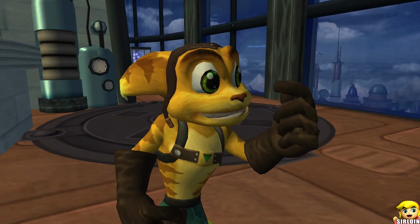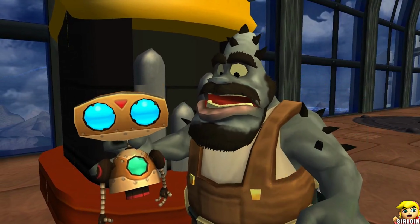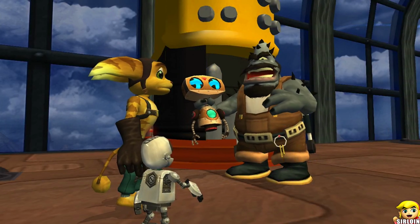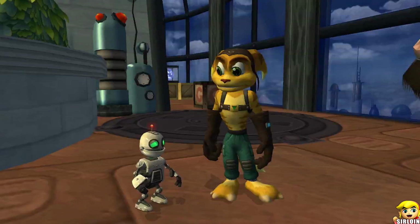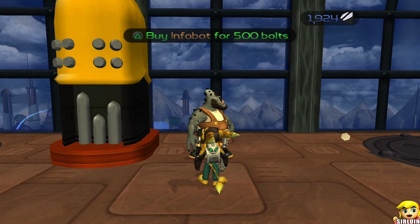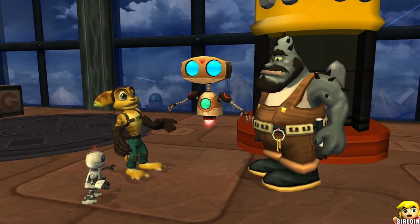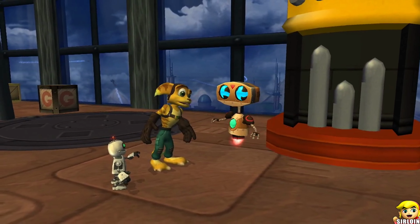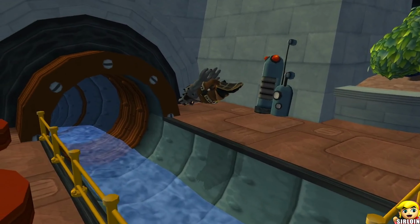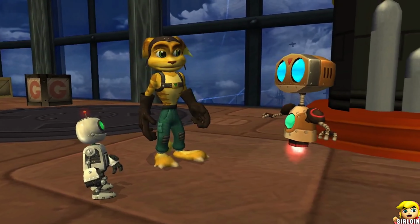Well, got anything worth a lot of bolts? I got this thing. Shows two weirdos ditching their ship. It's got coordinates to a desert planet, too. An infobot. Ratchet, we could use that. Did he just slide down a sewer pipe?